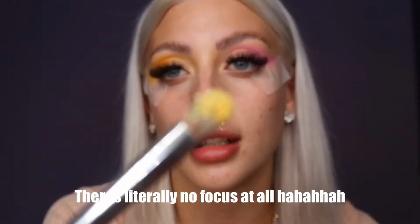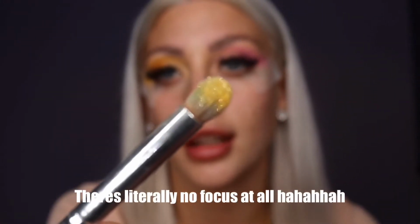Right, so I've attempted to mix the yellow glitter together. Looks like it's actually worked, if you can see it on here. Oh, look at it focusing. Right, so I've put some glitter glue onto my lid. Put it on the wrong lid. I've put it on the wrong lid. Oh my god, what am I going to do? It's gonna dry. Oh, Jesus Christ.